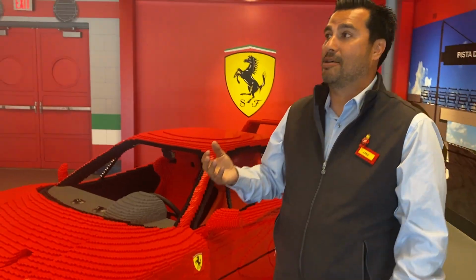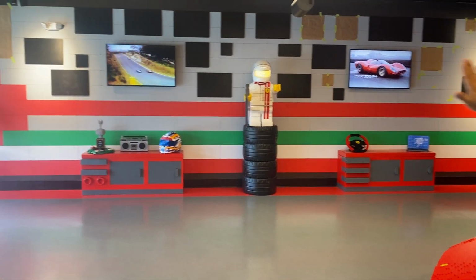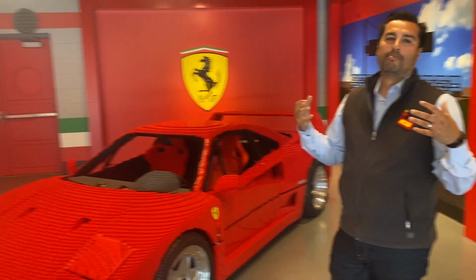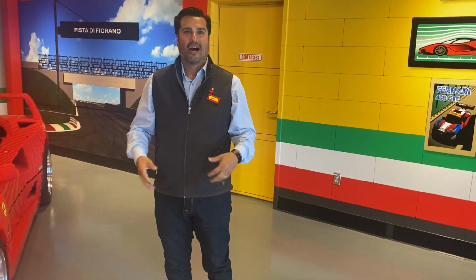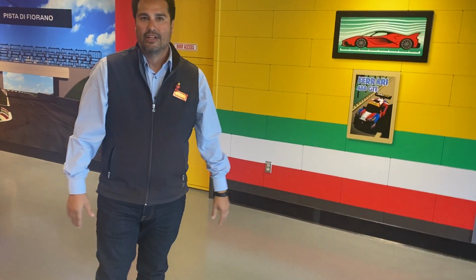So when guests get to come in, we're still in the final touches. You'll actually see the history of Ferrari, some iconic pieces, some of their big awards that they have won, some of the history and richness of Ferrari, since Ferrari is such an iconic luxury brand, as everybody knows globally, right? Can we take a little quick tour?